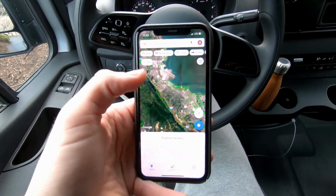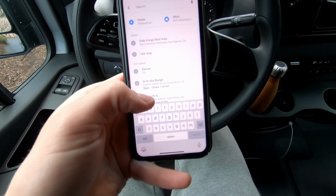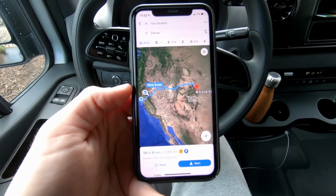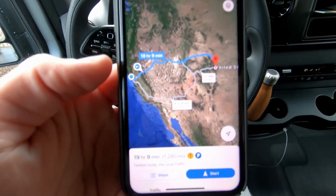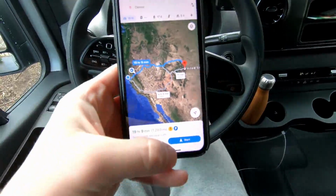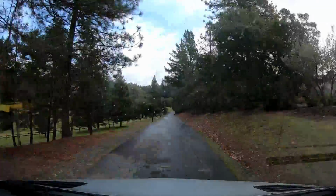Alrighty, so first things first, Denver, Colorado, 19 hours and 9 minutes, over 1,000 miles. Let's get her done.